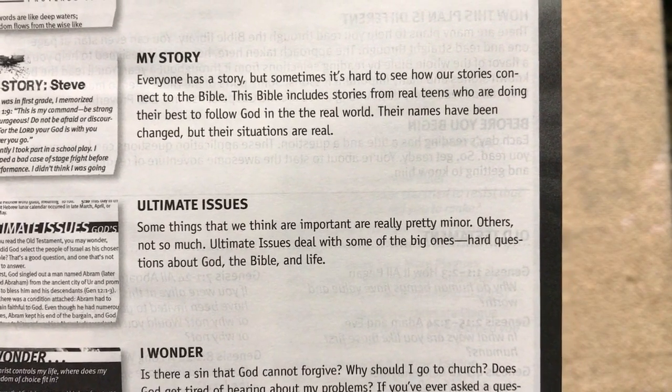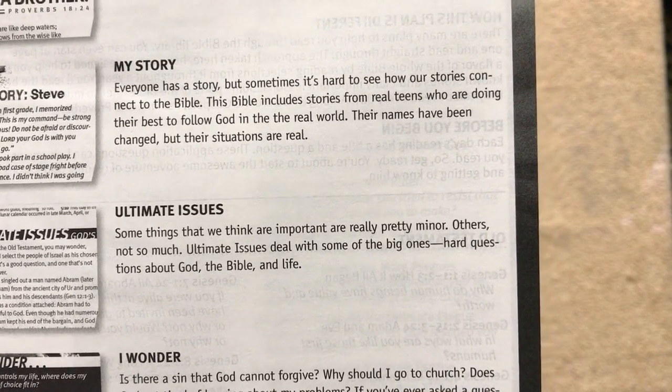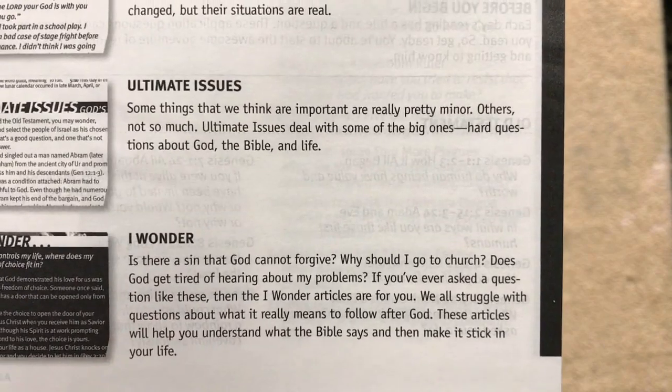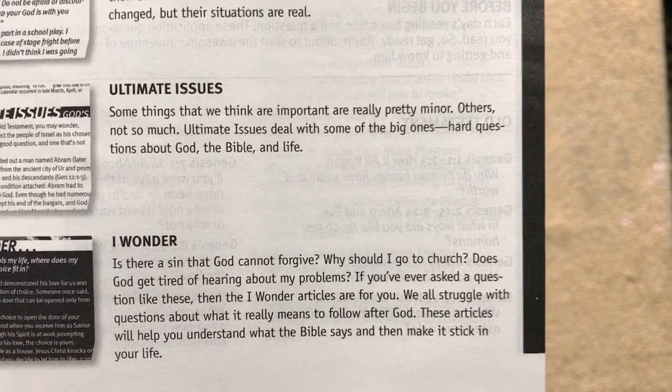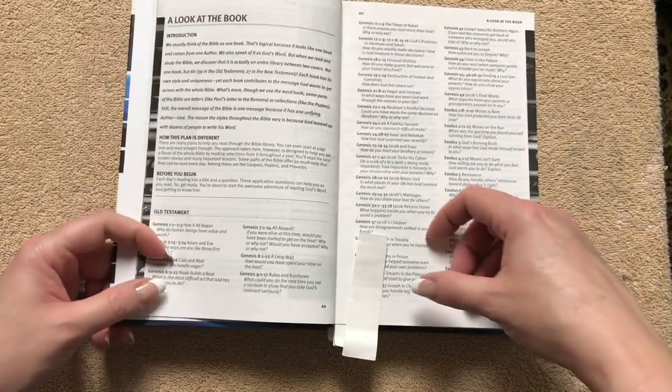Like sometimes we think that things are important and they're actually really minor. And then we've got this I wonder section, like is there a sin that God cannot forgive? Why should I go to church? Does God get tired of hearing about my problems? And so forth. So all of these different things that are going to be in this are going to be really relevant for teens, and I think they'll find it very helpful.